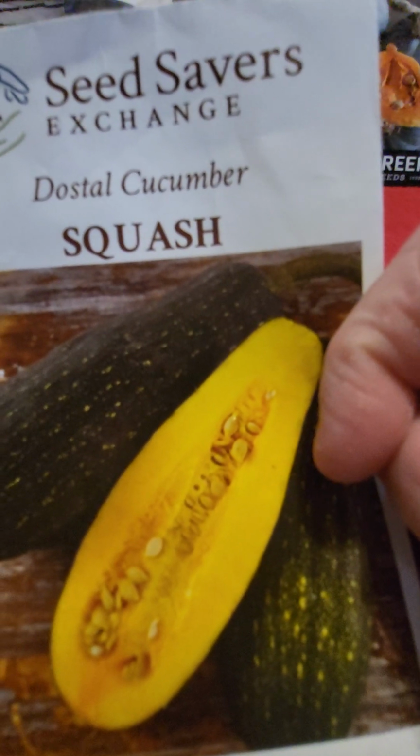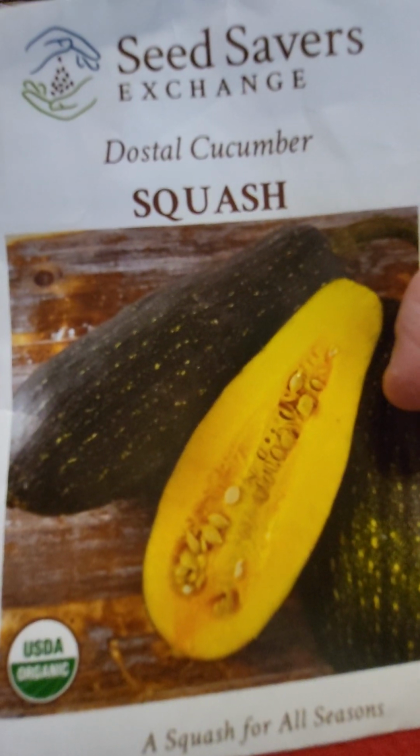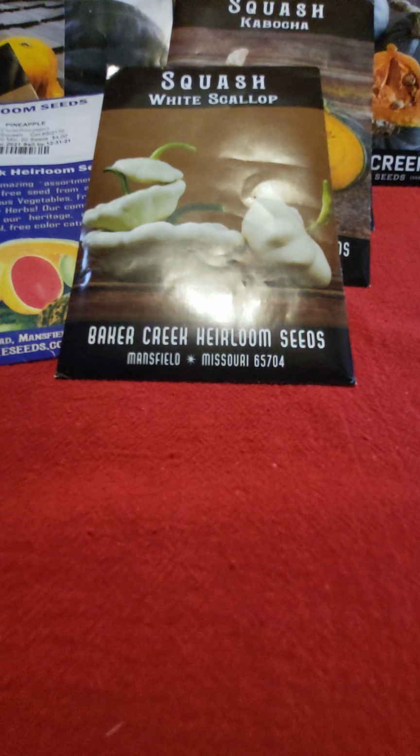And this is an interesting one, and it's called a dostal cucumber squash. And then, again, from the Lowe's cart there.